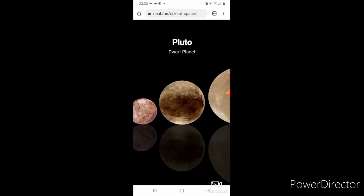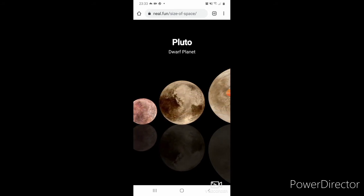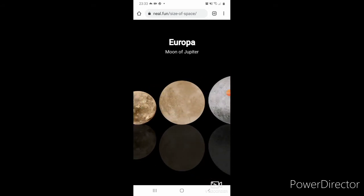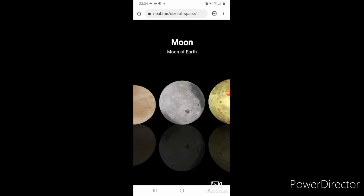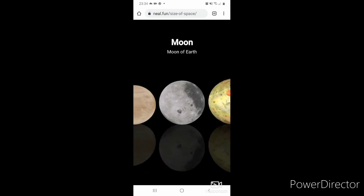And like I said in the solar system video, Pluto used to be considered the ninth planet, but now it's just a dwarf planet. But still, a dwarf planet is not bad either. And a moon can also be bigger than a dwarf planet. That moon is the moon of Jupiter called Europa. And this is our classic moon, the moon of Earth, which the first human being, Neil Armstrong, stepped onto in 1969. And this is Io, a moon of Jupiter, which is basically the size of our moon.